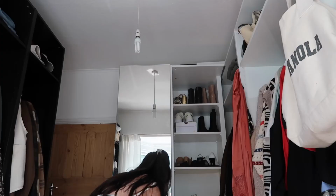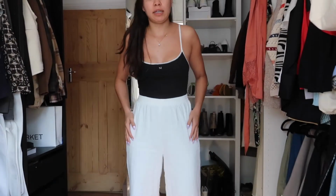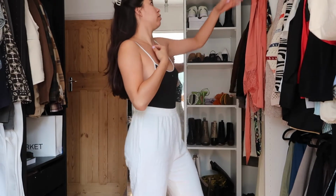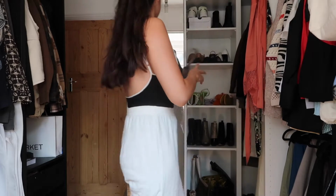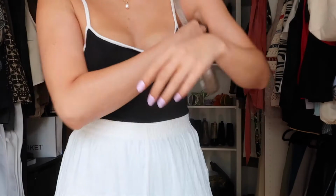Really nice crinkle fabric trousers. I don't know if you can see the material there. There you go. So I'm quickly going to change into that. There we go. I think with my bodysuit you can see through a little bit, but it's a bodysuit, so it's fine. Quickly gonna grab just any old bag to throw my stuff in and throw some flip-flops on and go for a little food shop, and then I need to come back and edit some more videos.